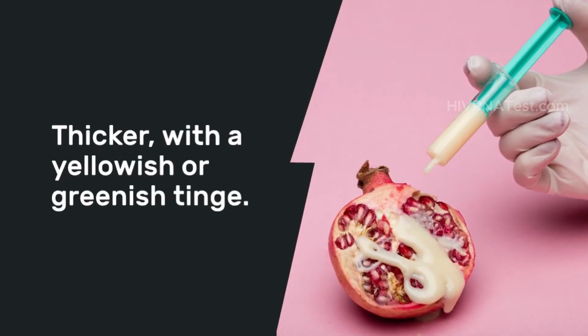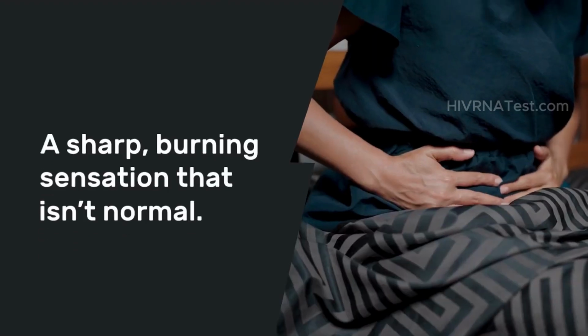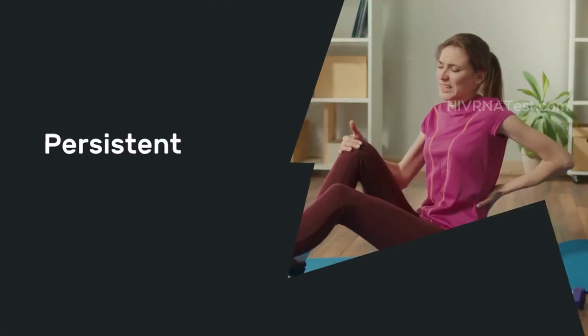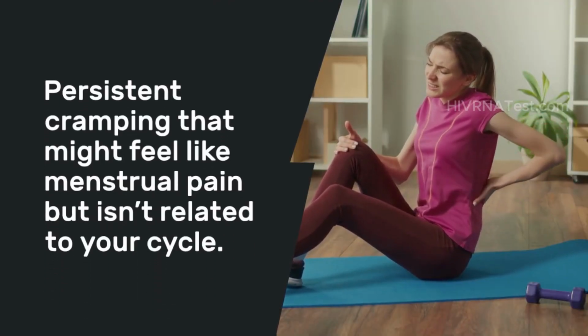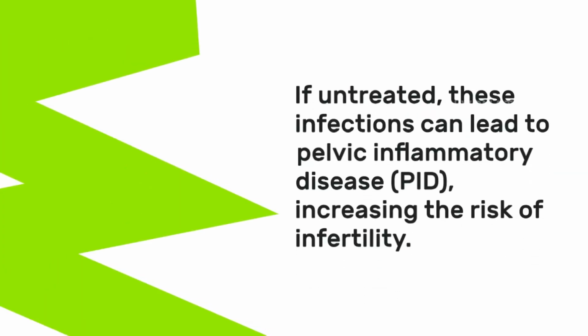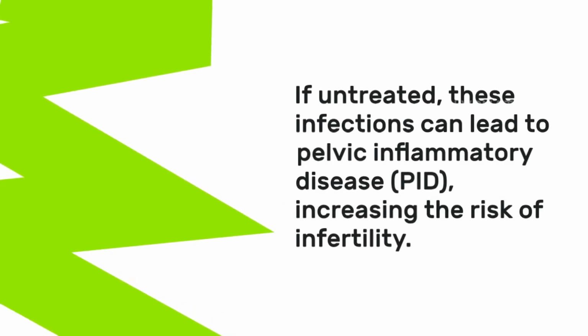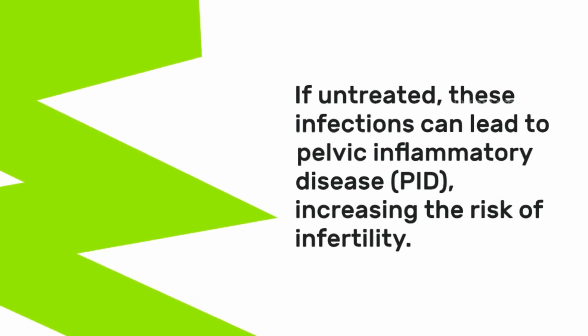Unusual vaginal discharge. It may appear thicker with a yellowish or greenish tinge. Pain during urination or intercourse. A sharp burning sensation that isn't normal. Lower abdominal pain. Persistent cramping that might feel like menstrual pain, but isn't related to your cycle. If untreated, these infections can lead to pelvic inflammatory disease, PID, increasing the risk of infertility.